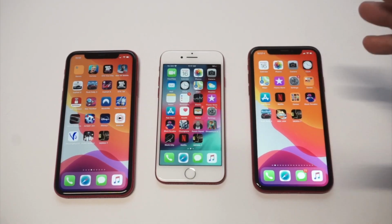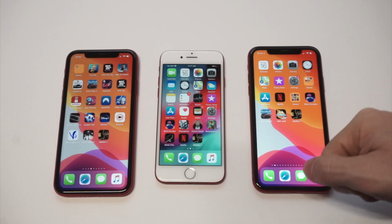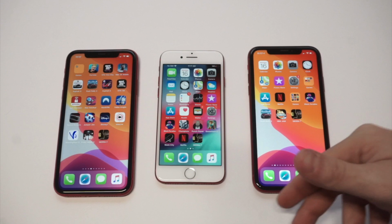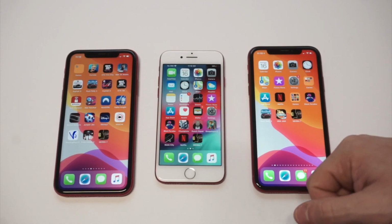But overall, if I had to just choose one phone, I would say go with the iPhone XR. Mainly because it's $100 cheaper than the iPhone 11 and there's not going to be a lot of differences. So I think the best pick and the best iPhone that you can buy going into 2020 is going to be the iPhone XR. But if you're absolutely broke, the iPhone 7 is still a great phone. And if you want to spend a little bit more, you can grab the iPhone 11 or even the Pro version or the Pro Max.